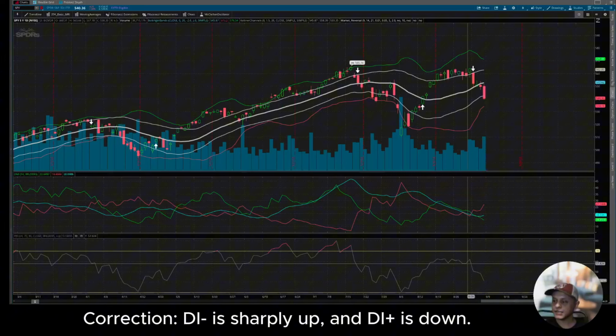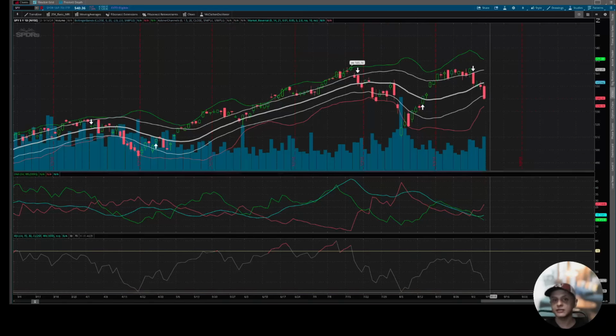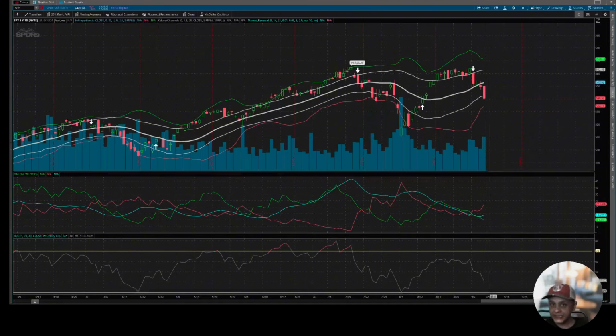If you look at RSI, it's dropping like a rock, and we are still not in oversold territory. So oversold is way down here. So that means there is more room to fall. Now, next week, as usual, we do have macroeconomic data that's coming out, which is our favorite CPI and PPI. And as you know, these are massive market moving events.